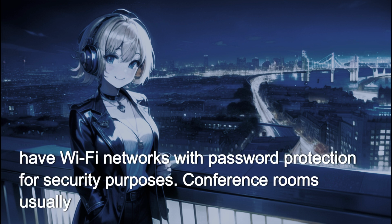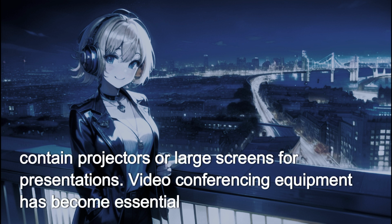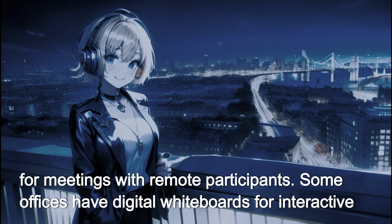Most offices have Wi-Fi networks with password protection for security purposes. Conference rooms usually contain projectors or large screens for presentations. Video conferencing equipment has become essential for meetings with remote participants.